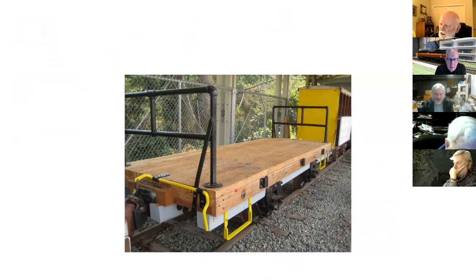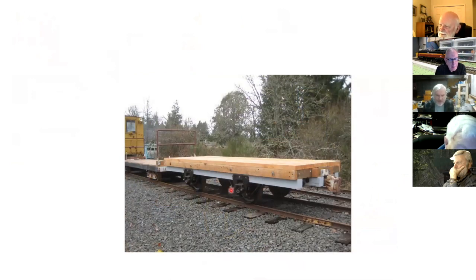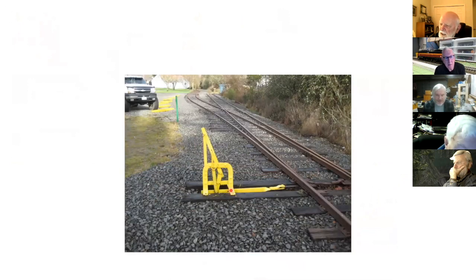Here's the finished car. Beautiful. They had very interesting little switch stands. I've got several shots of these, but this very simple little mechanism functions extremely well.